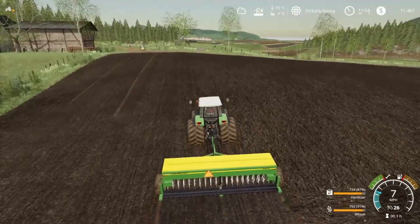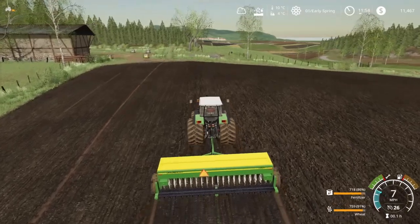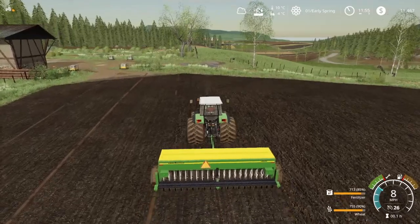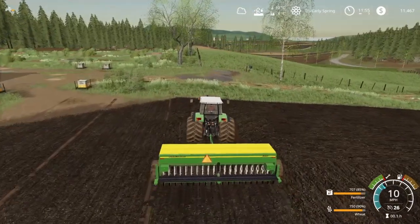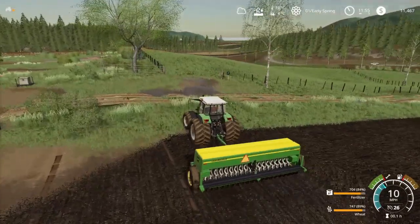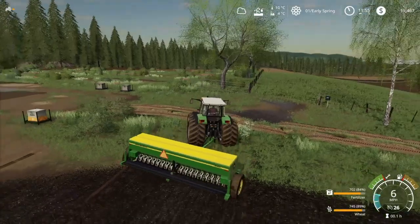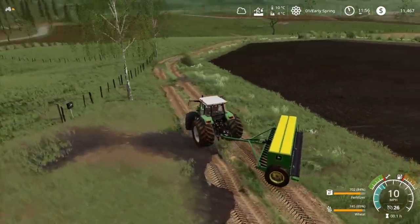Hopefully these do germinate. Not too cold, the ground temperature's okay. And in all honesty, I really didn't take that into account. I wasn't looking. So I'm going to be honest, it's going to be a gamble if these even germinate. So my guess is going to be as good as yours, but I just want to get crop in the ground.